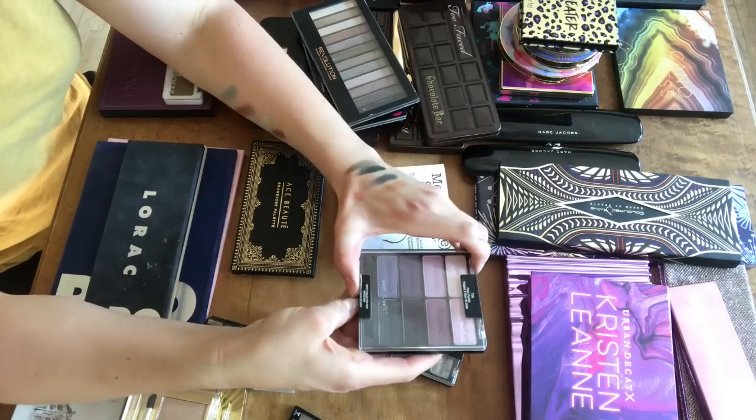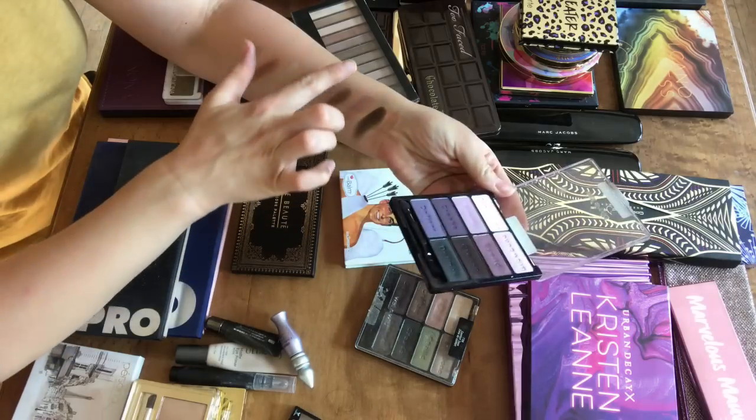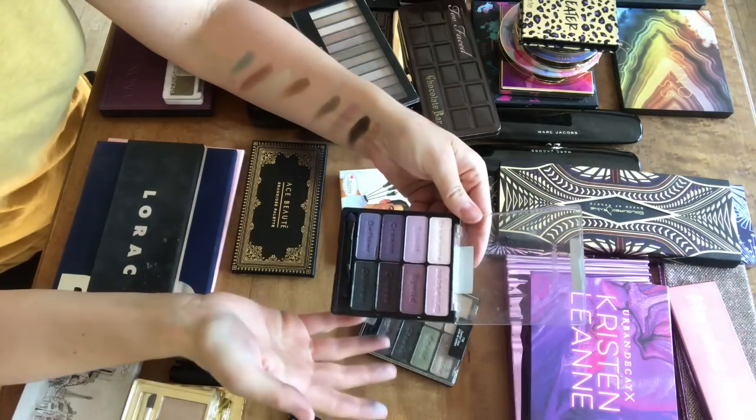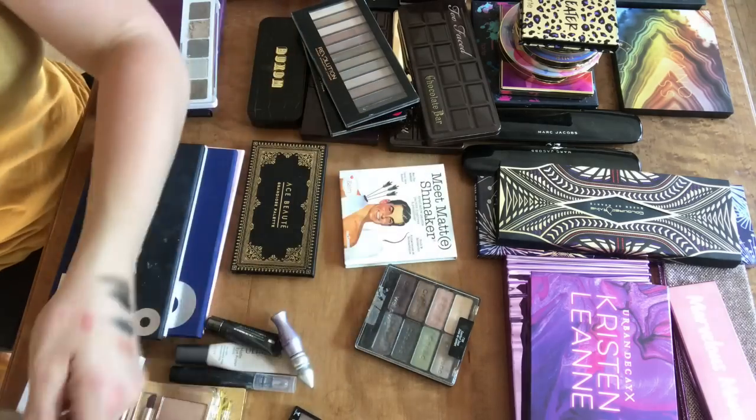This is the Petal Pusher. I don't need it. I don't like any of these shades, truthfully. And I've got better quality purple shadows. So that's going to go also.